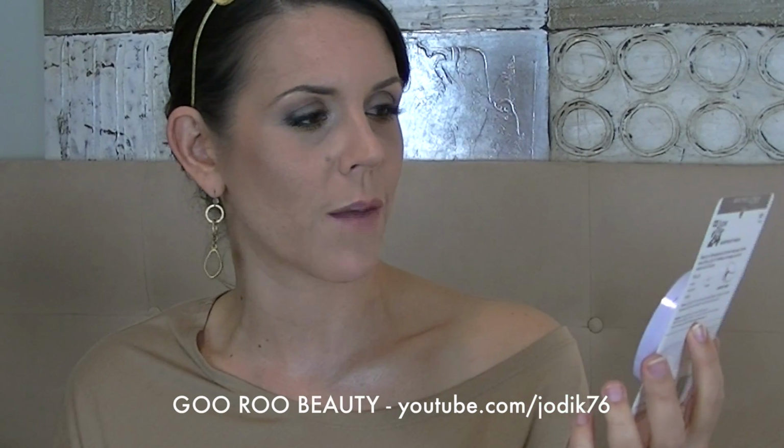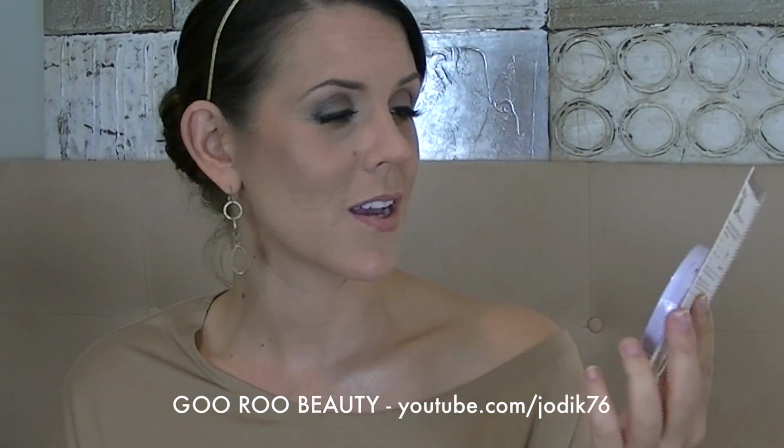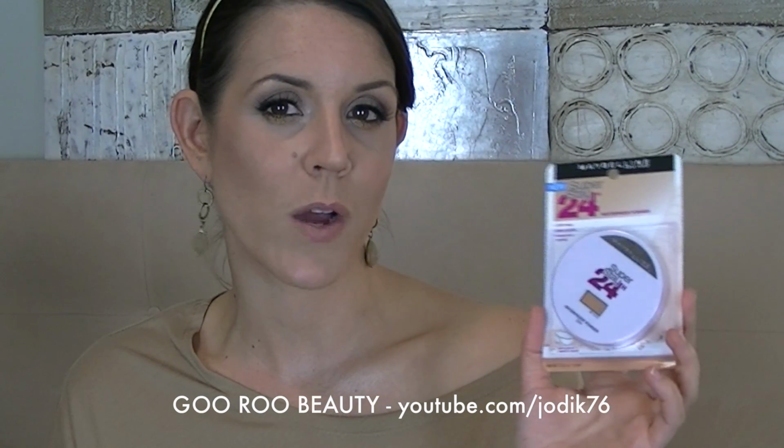I picked it up really to compare with my Holy Grail powder foundation, which is MAC Studio Fix. It'll be interesting to see how much coverage this one provides. Given that it's waterproof, I'd imagine it does sort of have some coverage and create a bit of a layer. Very interesting idea here, calling it a waterproof powder.